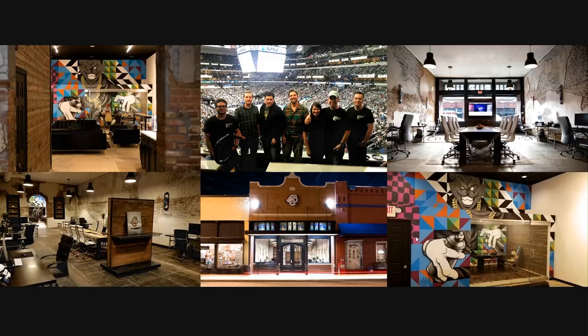It's an old historical building built in the late 1800s. We bought it about 2 years ago, renovated it, and have been enjoying just trying to make some really cool work out of this space.